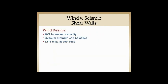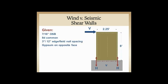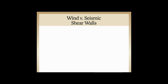So when we look at wind versus seismic, you'll see that the wind is getting some bumps here, strength can be added by the gypsum, but the seismic design really only has a penalty. And if we look at an example, this is an 8 foot tall, 2 foot wide shear wall, 7/16 OSB with 8D nails, 3 and 12, and gypsum on the opposite face.